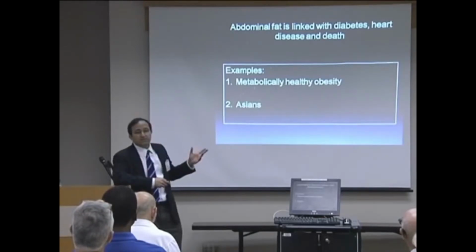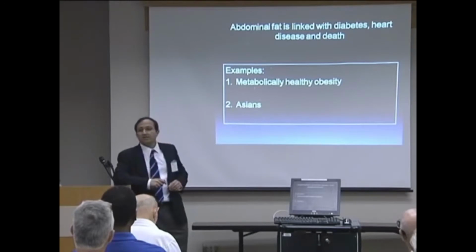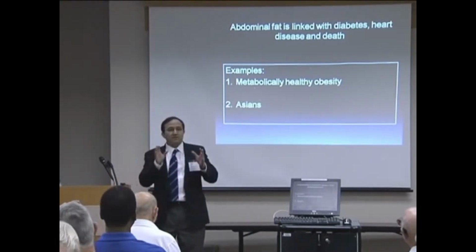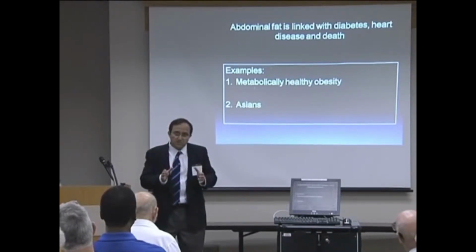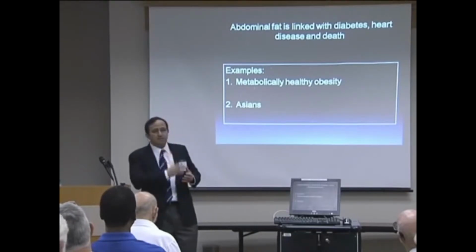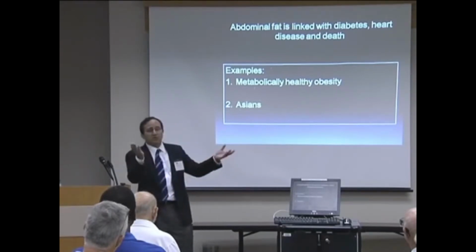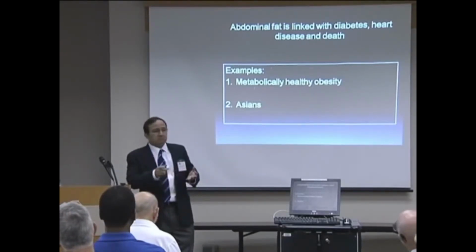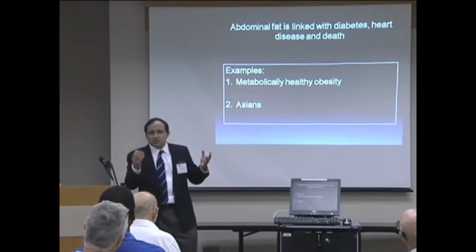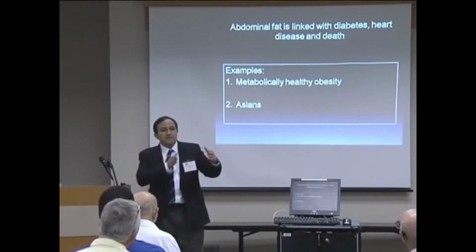Let me give you some examples. You may or may not have heard the term metabolically healthy obesity. Metabolically healthy obesity is simply people who are obese but metabolically healthy. If you check them, do the blood tests or what have you, you will find that these people are 250 pounds, whatever the weight, but they don't have diabetes, their cholesterol is normal, their triglycerides are normal, blood pressure is just fine. So those are obese people, yet metabolically healthy.